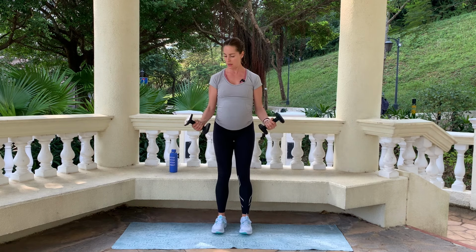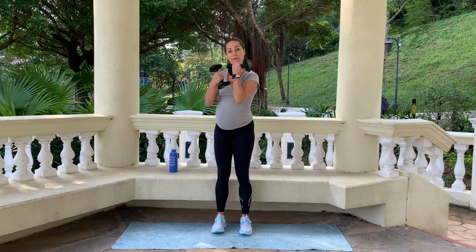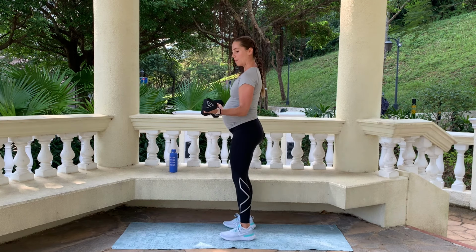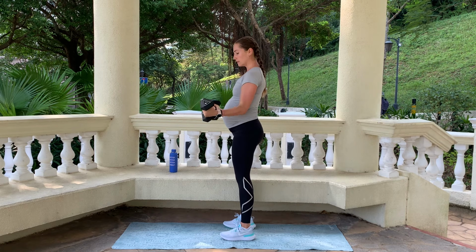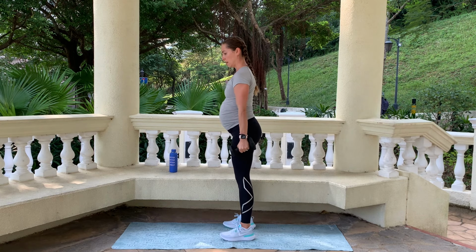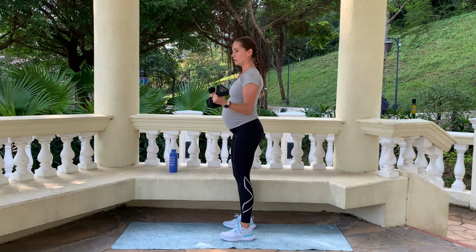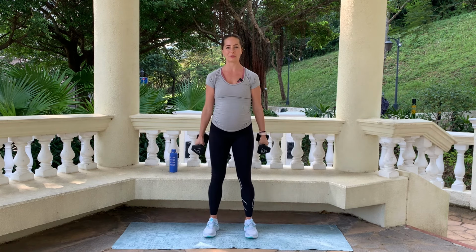Squeeze up, control down. Make a strong fist on your dumbbells. Think about keeping your wrists nice and flat. So as you're curling the weight up, we don't need an extra curl here at the top, right? We just keep our knuckles aligned with our elbows, nice and straight. Good. So you're thinking about drawing belly in as you curl dumbbells up. That's it.